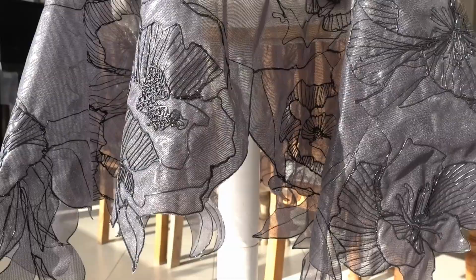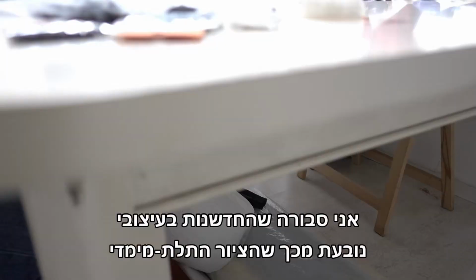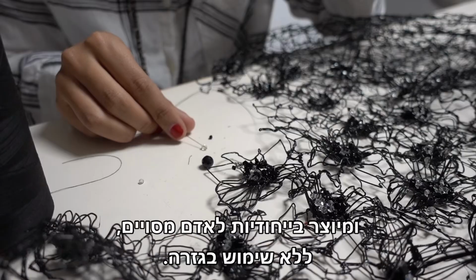I think that the novelty of my designs comes from the fact that the 3D drawing makes the fabric itself. There are no stitches, and the garment takes the body shape during the process of the drawing, and is custom made for a specific person without the use of a layout.